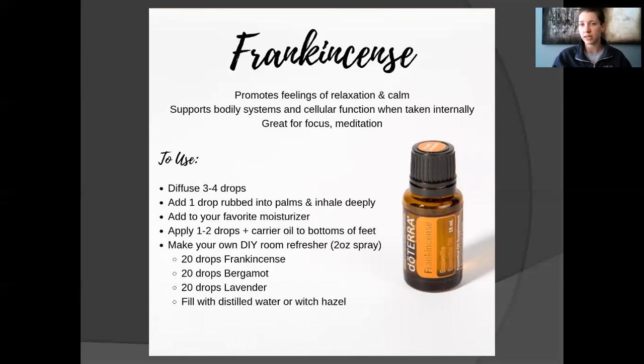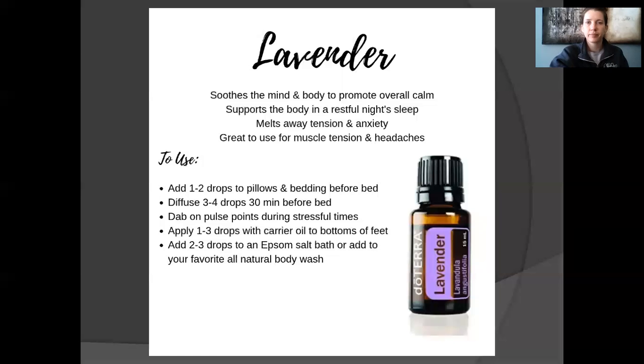I love to diffuse this. Again, you can add this to your moisturizer, rub into your palms, inhale deeply, apply to the bottoms of your feet just to get that circulating all throughout the body. You could also make this really fun DIY room refresher spray and spritz around in your house as well.